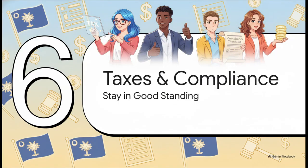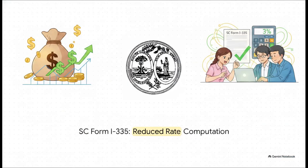Finally, Section 6, Taxes and Ongoing Compliance. Let's make sure you stay in good standing. And this brilliantly illustrates where things get really interesting. South Carolina offers a completely unique and highly beneficial tax strategy. Remember a few minutes ago how we talked about LLC income passing through to your personal tax return? Well, South Carolina taxes individual income at a graduated rate that can climb up to 7%. But business owners can optionally elect to use South Carolina Form I-335. This allows their eligible active trade or business income to be taxed at a flat reduced rate of just 3%. That is a huge difference. It can be an incredibly powerful tax-saving strategy for profitable LLCs, and it's absolutely something you should bring up with a CPA when tax season rolls around.